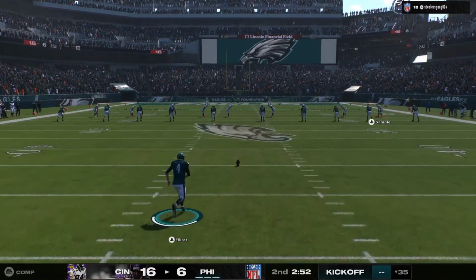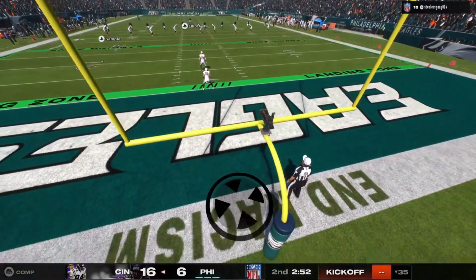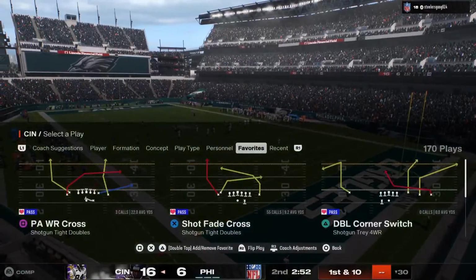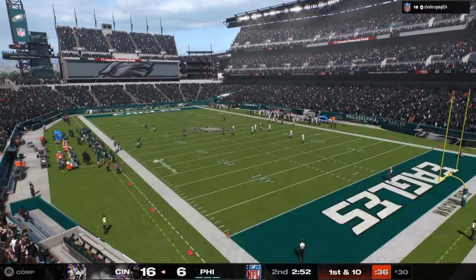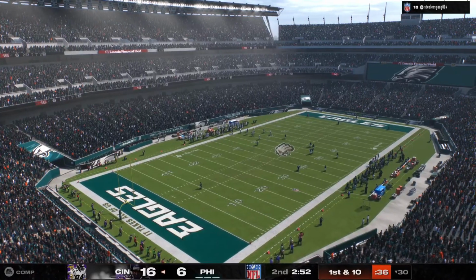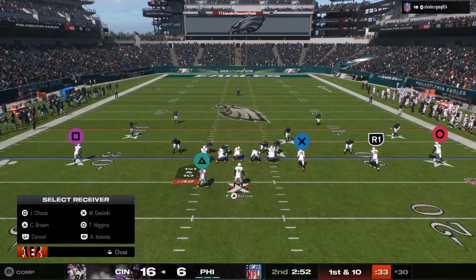So following the score, here comes Elliott to kick this one away. This one will be taken in the end zone. No run back forthcoming. And the ball coming out to the 30-yard line. Set to go now on 1st and 10.